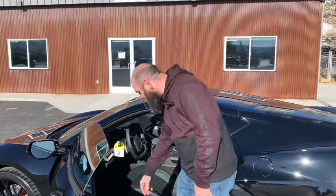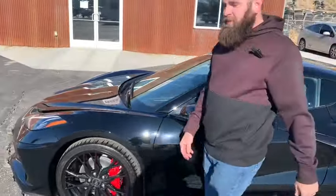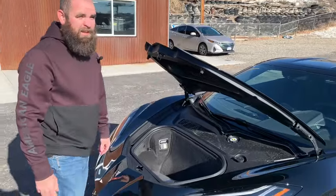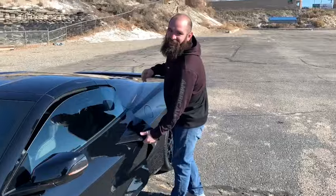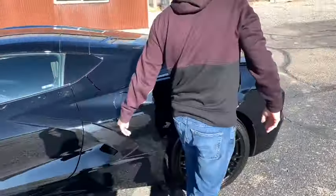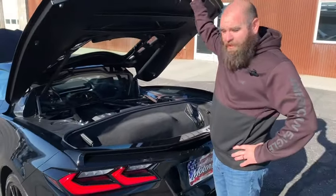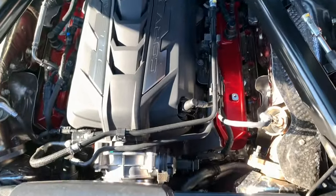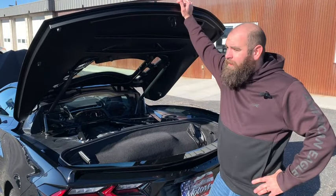All right, guys. So under the hood of this bad boy, there we go. Let's take a look at this massive 6.2 liter. Under the trunk of this Chevy Corvette, we have a 6.2 liter massive beast of an engine, which is mid-engine, whatever. It's a mid-engine car.